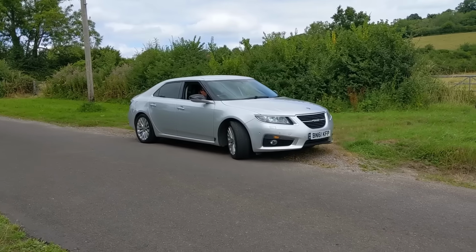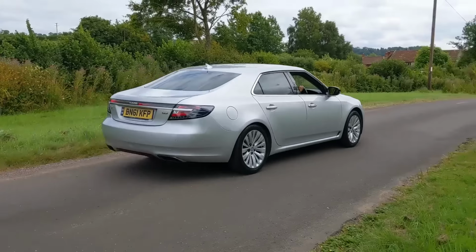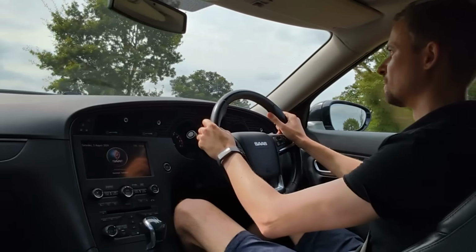Right, it's about time we took this car for a drive, so let's go. For a big car, it's quite keen. It wants to go. Driving it along, normally, it has a little bit of a fidgety ride, I would say. It seems a little bit unsettled. It's not really uncomfortable, and when you go over potholes, it soaks them up okay.